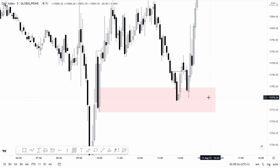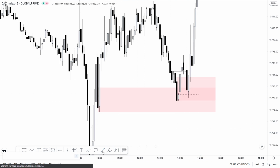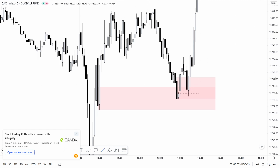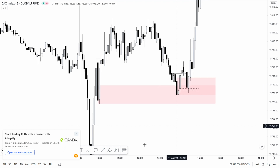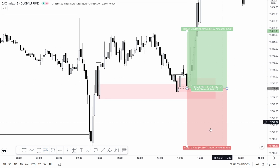So why did I buy here? That's the question. I only bought here because my buy zone started from this candle's high to this candle's low, right? And we have this area right here. So that's where my buy started from. I started buying from here, and I did have other second buys, so I might not discuss them.